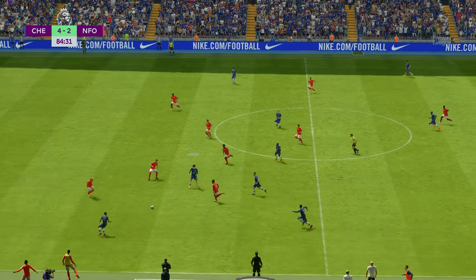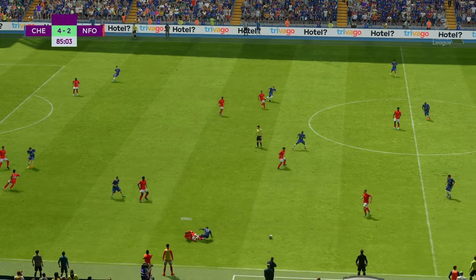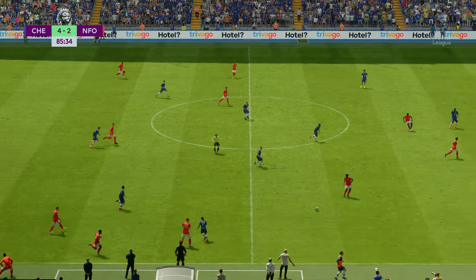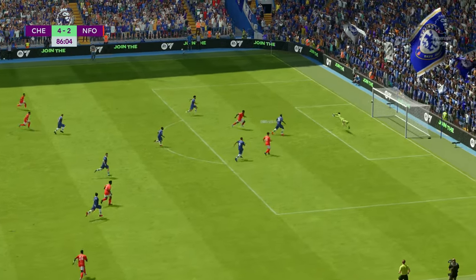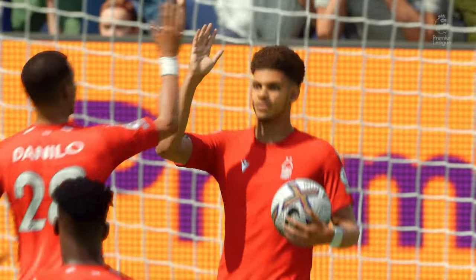Well, not long to go now, and Chelsea have been superb, Stuart. Yeah, this has been a good performance. They've looked really sharp going forward, and they've shown a lot of energy. They'll certainly be pleased with their overall display up to now. Now can they create something? They've got themselves back into it. A lifeline in this game, and this could be a dramatic finale.